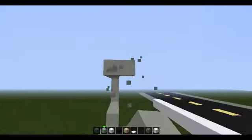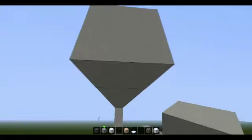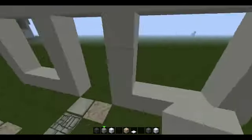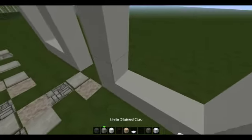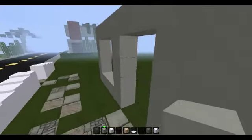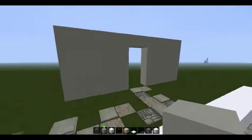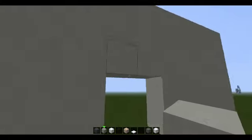1, 2, 3, 4, 5. Whoopsies. That's going to stay on the line. Okay. I don't think I'm going to put any windows right here. Maybe I will, maybe I won't. No, I'm not going to. Well, no, I don't think that would look good here. Okay, and I think I am going to make this a two-story building, so that'll be cool.